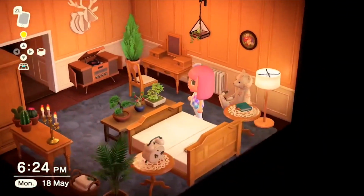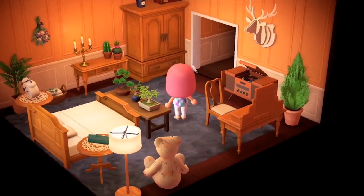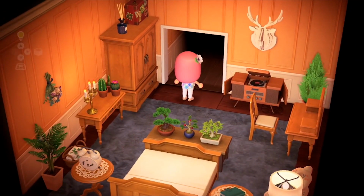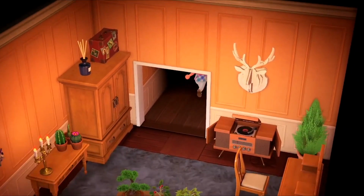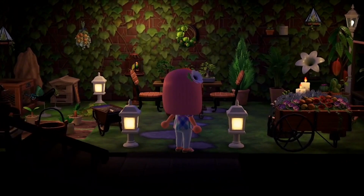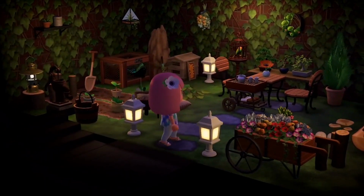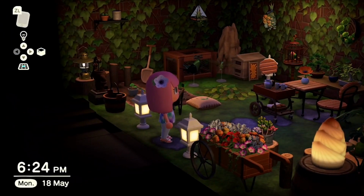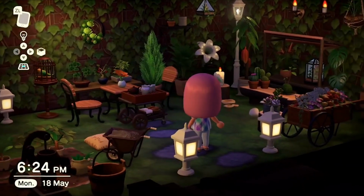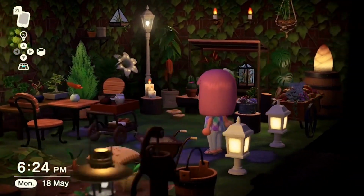So that's it for the bedroom, and now we're gonna head downstairs to, I believe, the favorite room in this house, although I do love the attic as well, but I'll leave that for you guys to decide. Alright, here we are in my basement, which is an indoor-outdoor garden something.